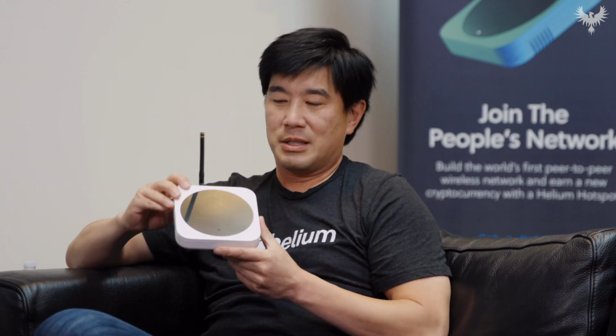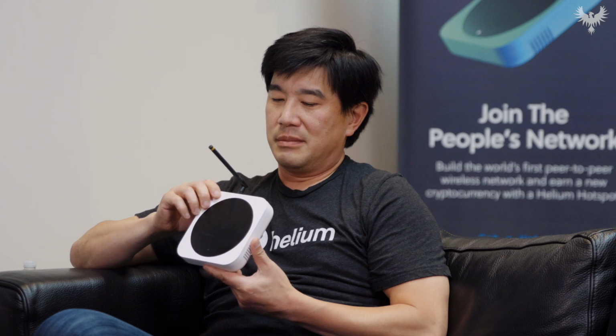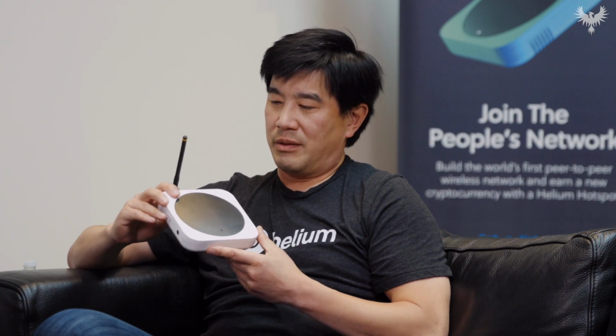Here it is. This is the Helium hotspot, and it took us, I would say, three to four iterations to get to this point. And this little box we were selling, at the height of the pricing, was like $495 when we first launched.